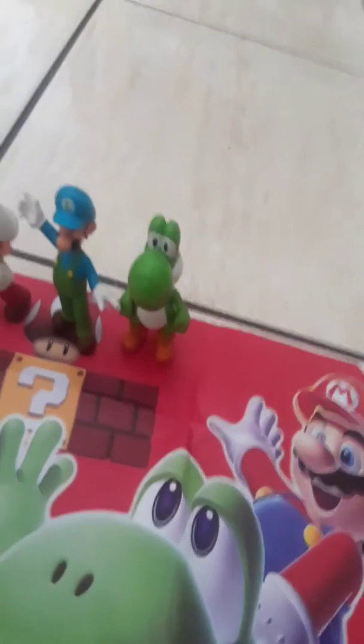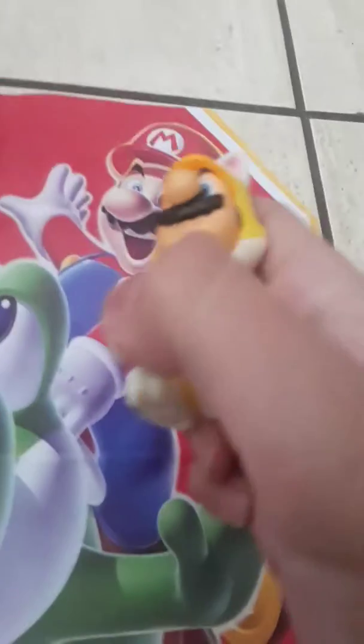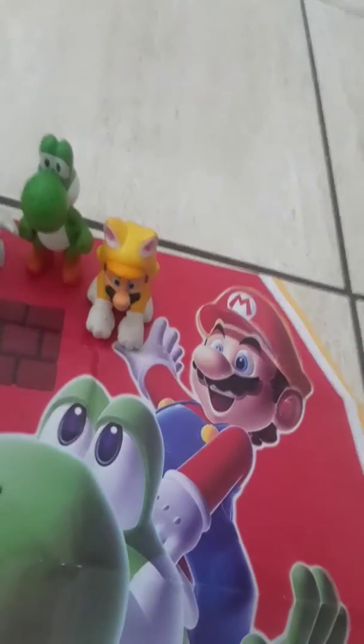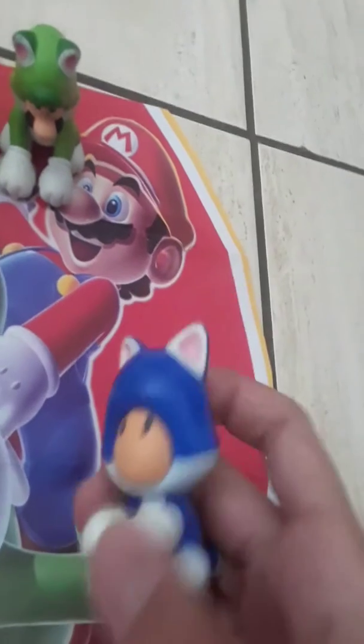So next I have Cat Mario, which I got when I was going to school in 2016, when I was going to third grade. Then I have Cat Luigi. I got him in a different Walmart. I think I got this one in Target. And then my mom got me this in Walgreens. Cat Toad. He moves and everything.